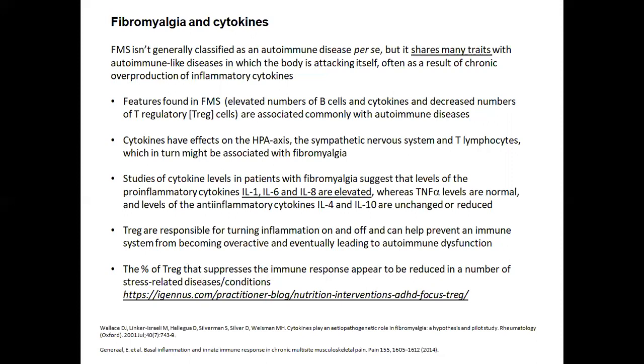Studies of cytokine levels in patients with fibromyalgia suggest that levels of interleukin-6, interleukin-1, and so on are elevated, whereas levels of anti-inflammatory cytokines such as interleukin-4 and interleukin-10 are either unchanged or quite often reduced. Talking about TREGs, they're responsible for turning inflammation off. They help to prevent the immune system from becoming overactive, and if they're suppressed, this can lead to autoimmune dysfunction. I'm not going to go into too much detail about TREGs today, but if anybody's interested in nutrition interventions to get our TREG cells up, you can follow the link at the bottom there. I wrote a nice little article a few weeks back on nutrition interventions for ADHD with a focus on TREGs, so I thought I'd drop that one in.